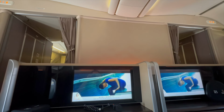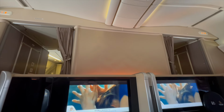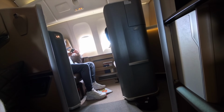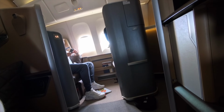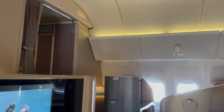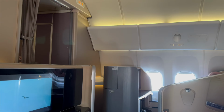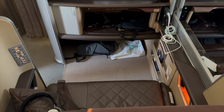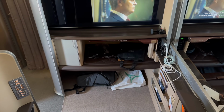You can see here a couple more shots of what it looks like when you're seated and how exposed you are. As you can see here, I had to really lean forward to even see my seat neighbor to the other side. It's also fairly spacious in that you don't have these overhead compartments in the middle and center, so it's very airy. So overall, I'm really happy with this seat.